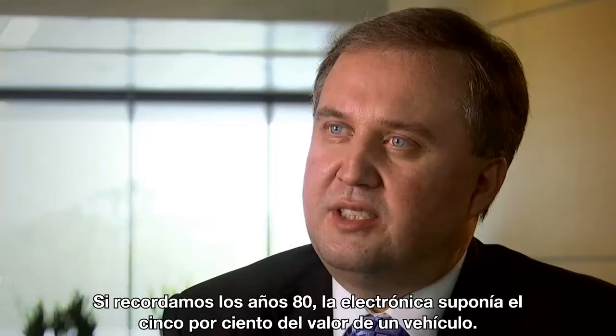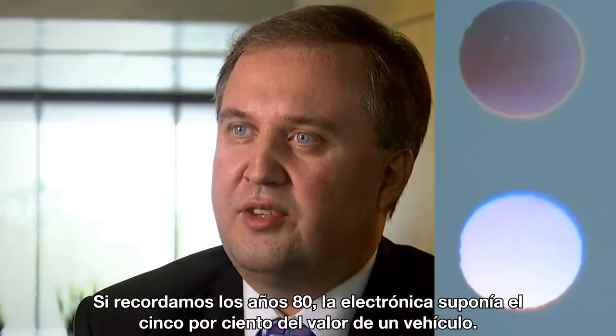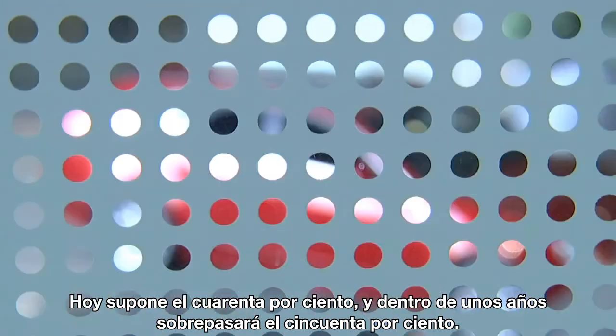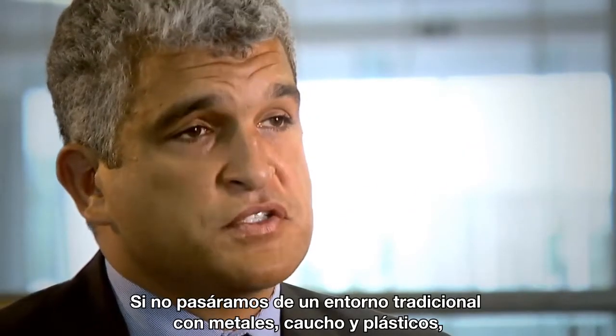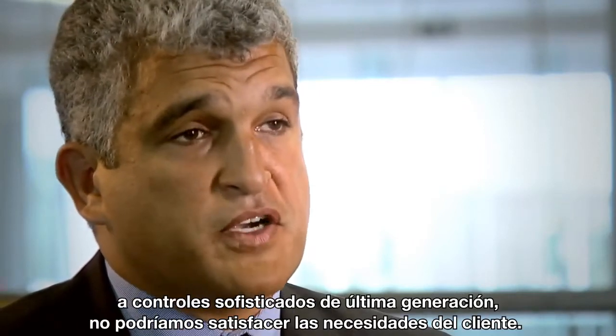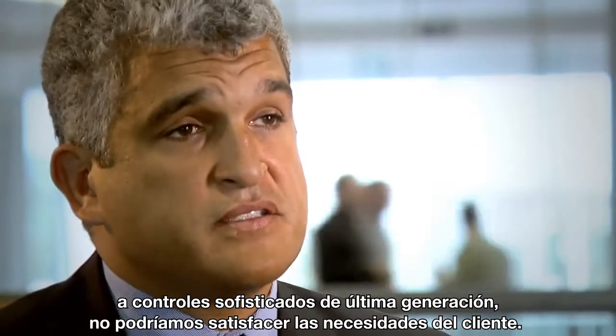If we look back to the 1980s, electronics comprised 5% of the content of a vehicle. Today, it's 40%, and within just a few years, it'll surpass 50%. If we didn't move from a traditional metal, rubber, and plastic environment to very high-end, sophisticated controls, we would not be satisfying the needs of the customer.